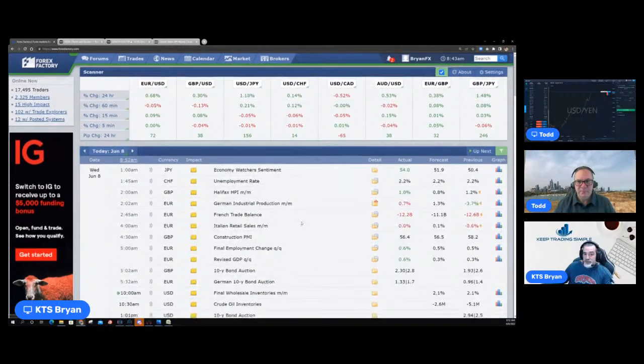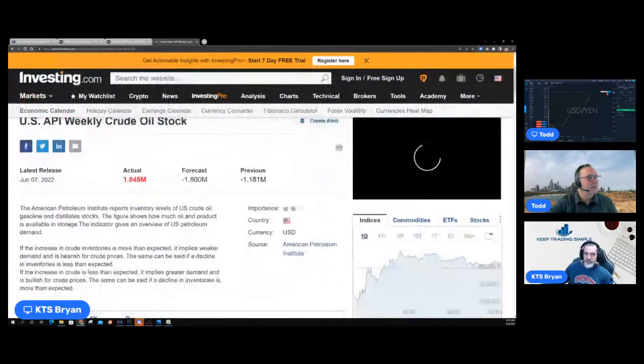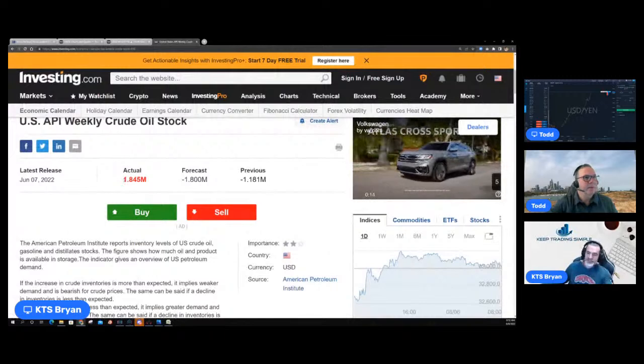So the big news we have this morning, I don't want to say big noise, but obviously oil. We have crude oil inventories, and we're expected to have a minus 2.6 million draw. Now, the API report overnight actually showed they were expecting only a 1.8 and it came in on a positive number, on the good side.